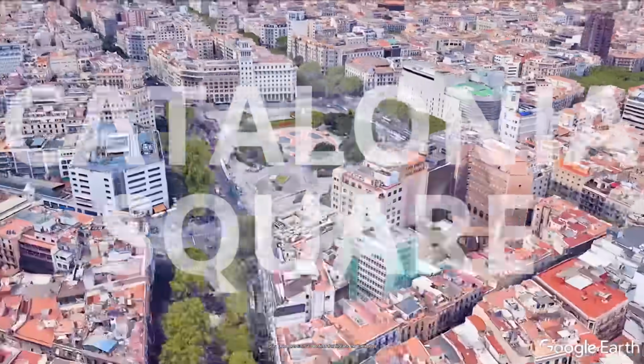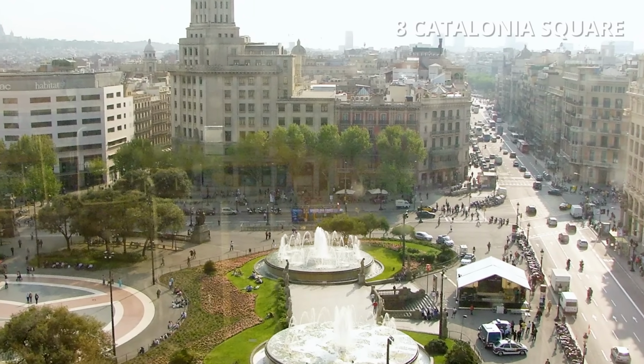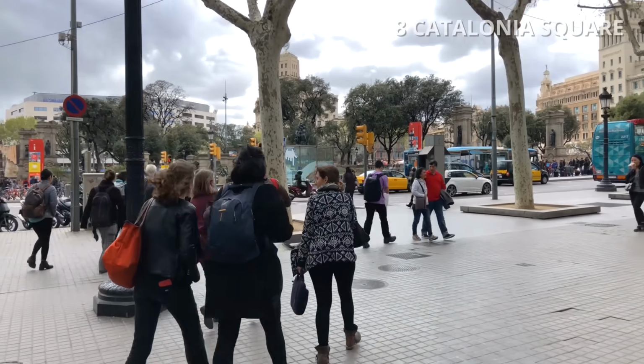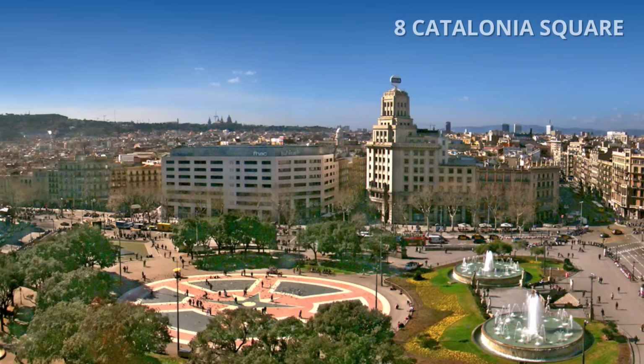Number 8. Catalonia Square. Catalonia Square is a large square in central Barcelona that is generally considered to be both the city center and the place where the old city and the 19th century built ensemble meet.